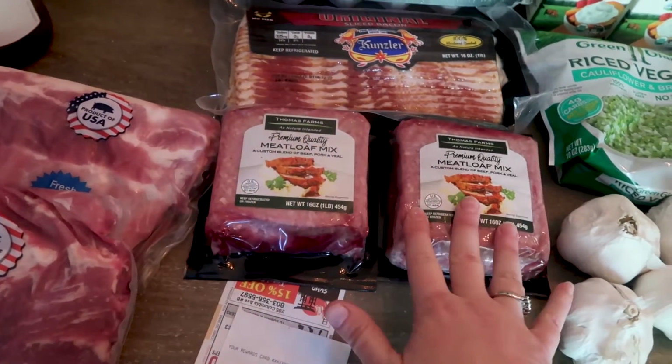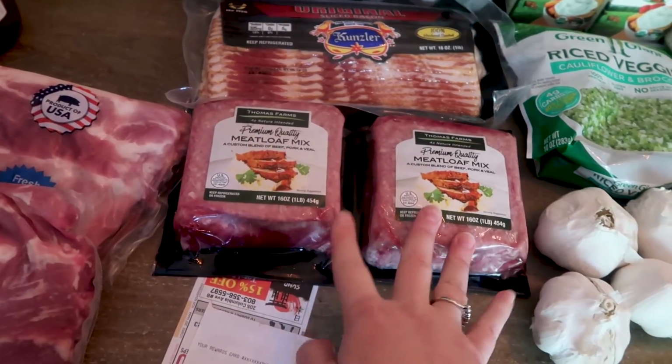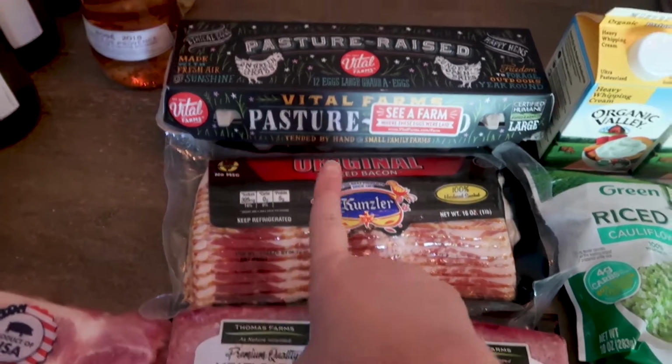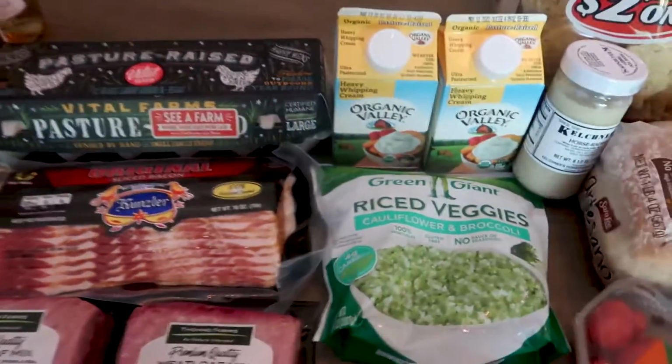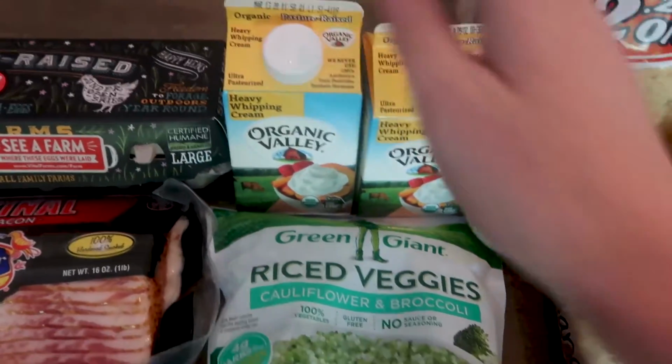Got 2 things of meatloaf mix. I had 1 pound of meatloaf mix, but I usually like to use 3 pounds at a time, so I had them get me some more meatloaf mix. I needed some bacon for a recipe. I needed a few more eggs, so he got me some pasture-raised eggs. We were out of the kind of heavy cream that I like, so we got me a couple heavy cream.